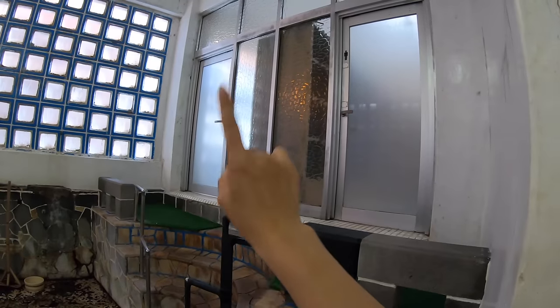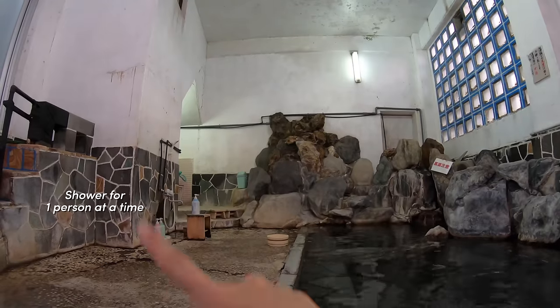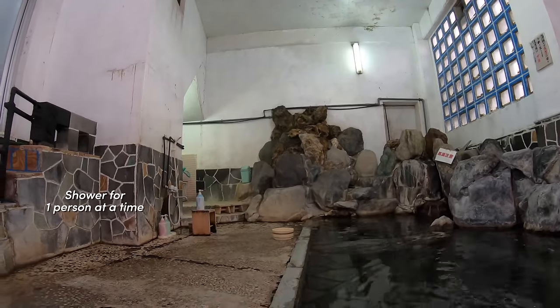This is the woman's entrance and the men's entrance. There's a shower area here, just for one person at a time.